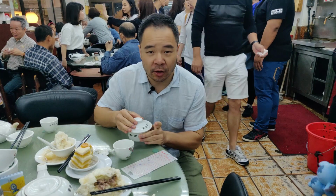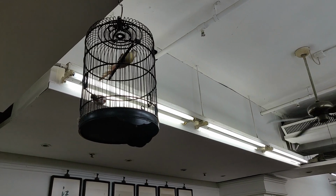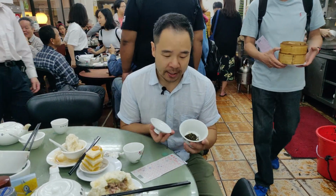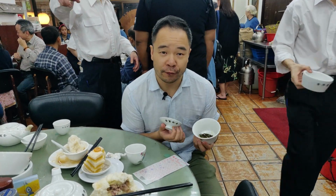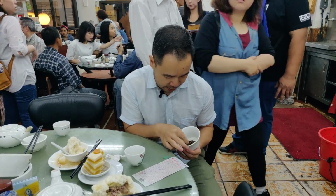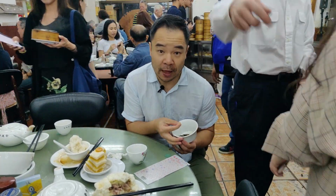So the reason this place is called Lin Heung Tea House is because it was a tea house. So in the old days, people would come here for their breakfast. Dim sum is a breakfast food. They'd bring their birds in their cages, and then they just socialize over tea. Traditionally, they give you these little bowls, and you'd fill up with your own selection of tea leaves. Today we've got jasmine here. You can see the jasmine flower here.